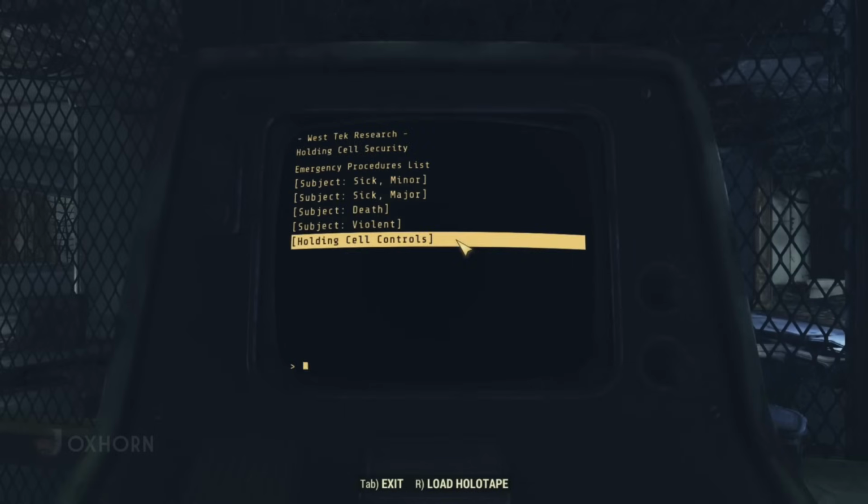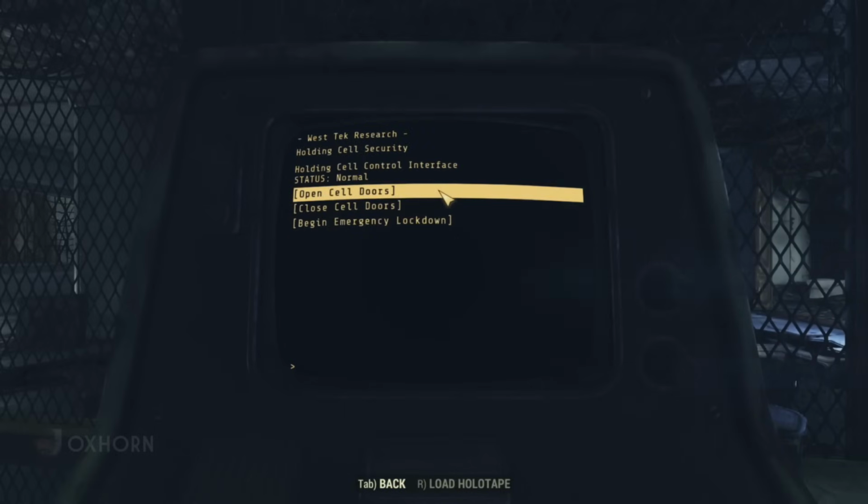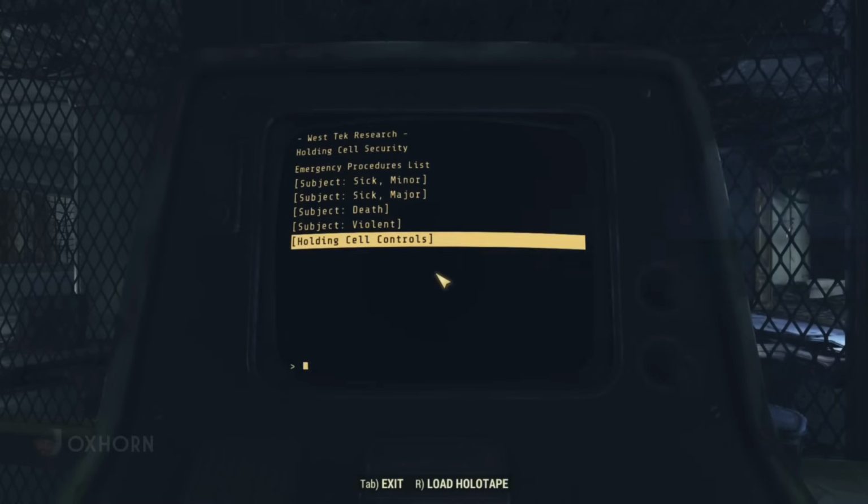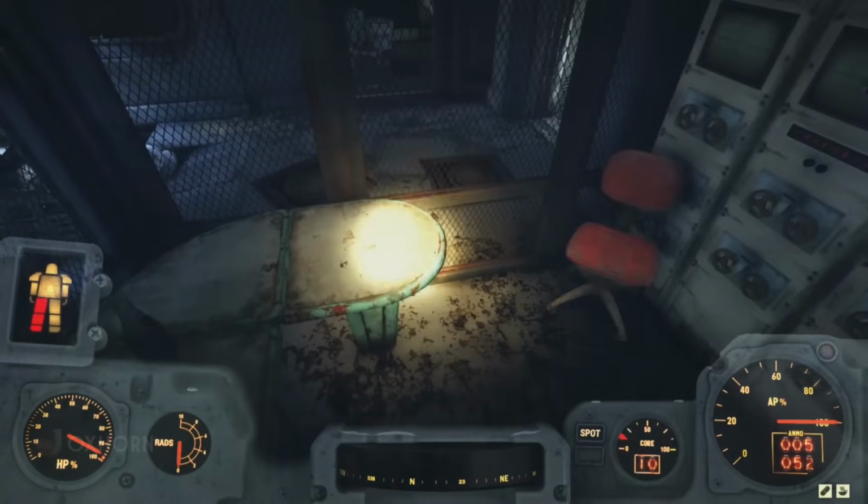And finally, holding cell controls. We can open cell doors, close cell doors, or begin emergency lockdown. But if we choose any, we get a warning, multiple faults detected. Please contact a technician for immediate diagnostic and repair.